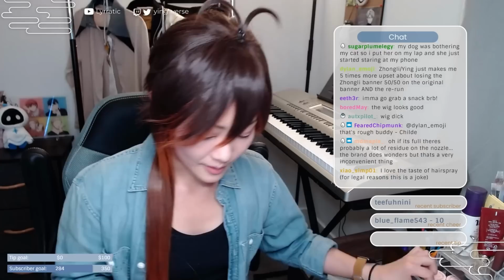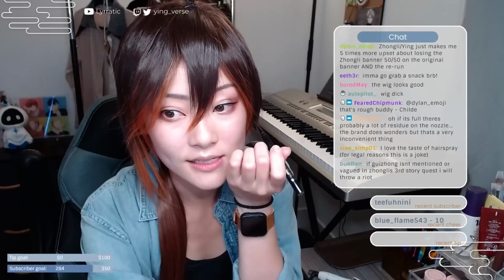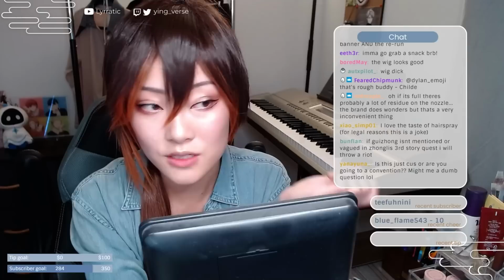I'm gonna do the thing that I said I was gonna do earlier, which is the bottom eyeliner. It's honestly a pretty careless line. It just kind of goes along my tear line, tear bag. It's just like a straight line.